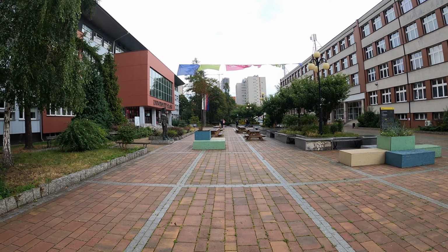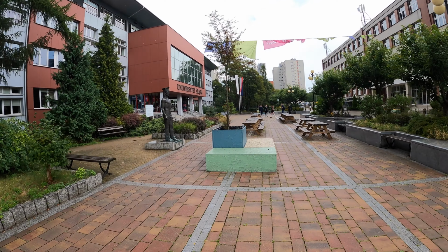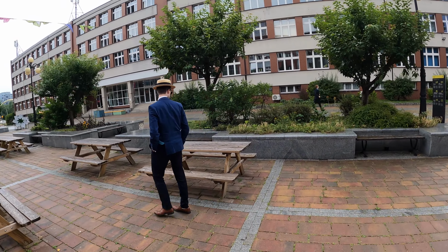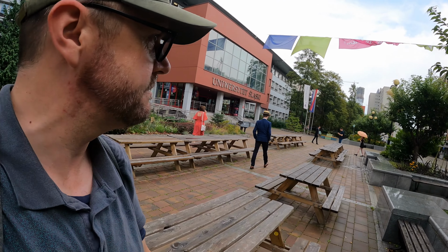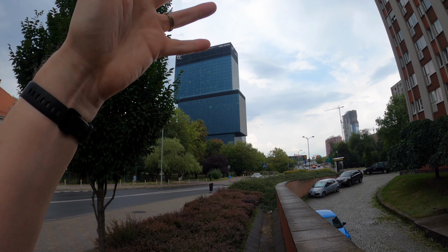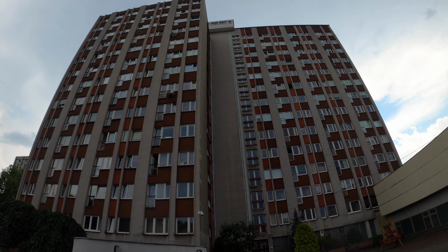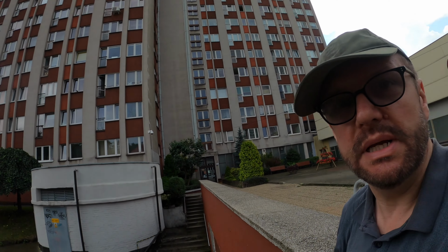So, looks like I'm passing the university. Some people getting the photographs taken there. Interesting statue. Look at that. Wow. Well done, mate. Best dressed man in Katowice. And look at the contrast between that super modern skyscraper and the old apartment blocks built during communism. A complete and common fixture of any country in the former Eastern Bloc.